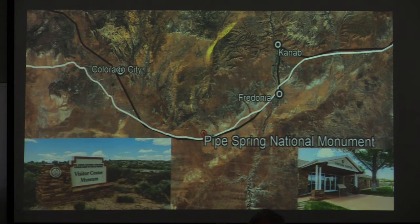In the 1860s, Mormon pioneers from St. George established a large cattle ranch here. In 1872, a protective fort, later called Windsor Castle, was constructed over the main spring. The site served as a way station for people traveling across the Arizona Strip.